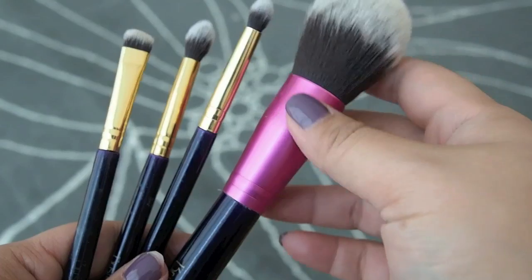When I apply powder on my face with a synthetic brush, I feel like sometimes it's too concentrated on areas, but this one is a bit looser at the top. Even though it's tapered, it's a bit loose at the top, and that really is able to apply the powder really nicely, so you can feel that.